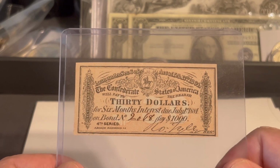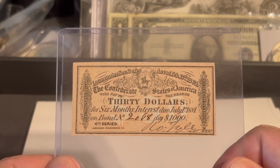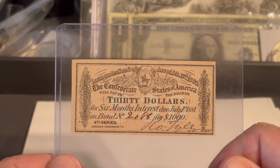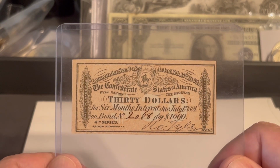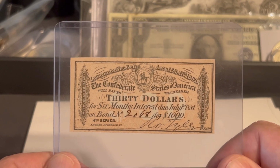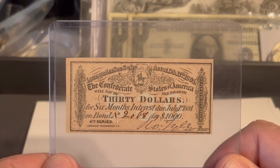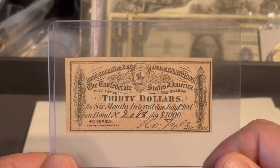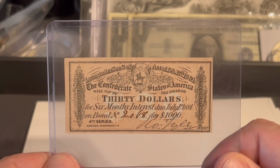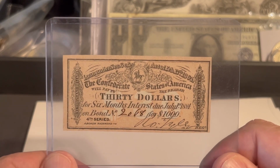Now, I just want to go over a couple things with y'all today. First thing I have to show is a Confederate war bond coupon. Now, what would happen is you would invest whatever amount. This one here was for $1,000. And this will come with a certificate with 60 of these attached to it. Every 6 months, you would cut one off and take it in and redeem it for your $30. In theory, that's how it would have worked.